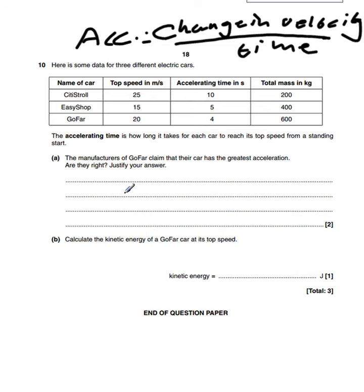So let's take a look at what our velocities are. Let's take a look at City Stroll first. Their change in velocity is 25 meters per second. So change in velocity from a 0 start, so from 0 meters per second when it's not moving to 25 meters per second, it takes 10 seconds. So 25 divided by 10. Our City Stroll car has got an acceleration of 2.5 meters per second squared.